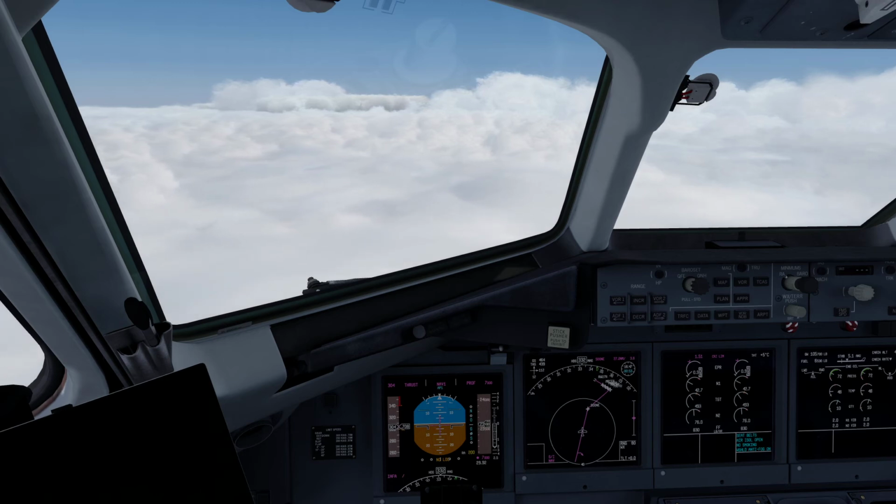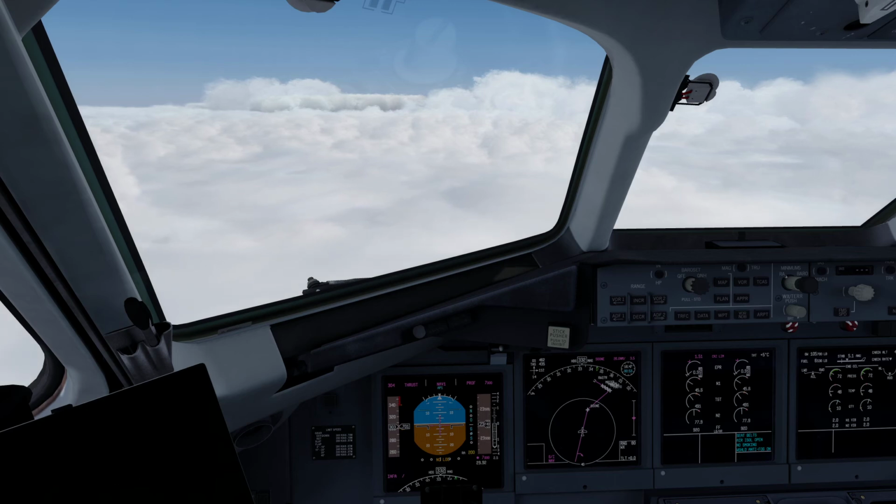Delta 2715, Sierra Charlie, cross runway 27 left, hold short runway 27 right at Uniform. Endeavor 5063, taxi Sierra Charlie, hold short runway 27 left.